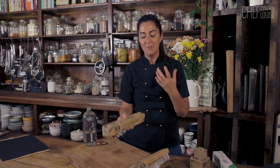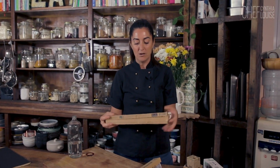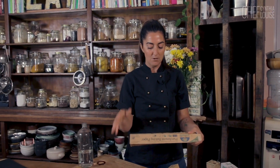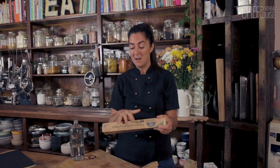Then I love If You Care, this brand. It's so cool. They're a compostable, certified, unbleached, totally chlorine-free baking paper. I love it. If you read the back of it, it tells you the energy that it takes to produce paper, and so these guys are using sustainable rainforests and regenerative soil and stuff like that to make their products.